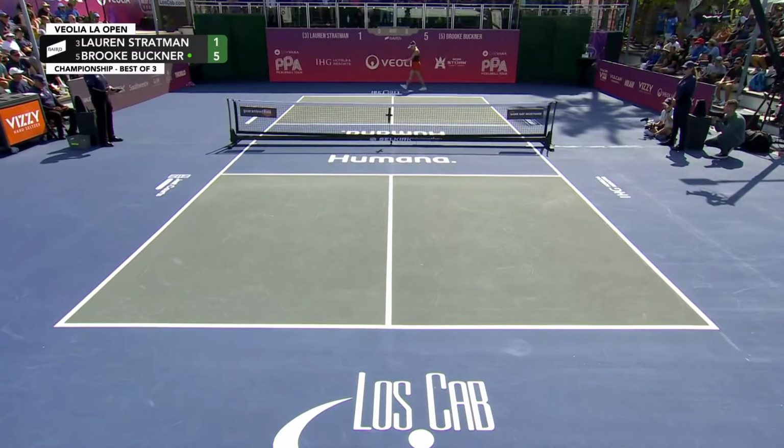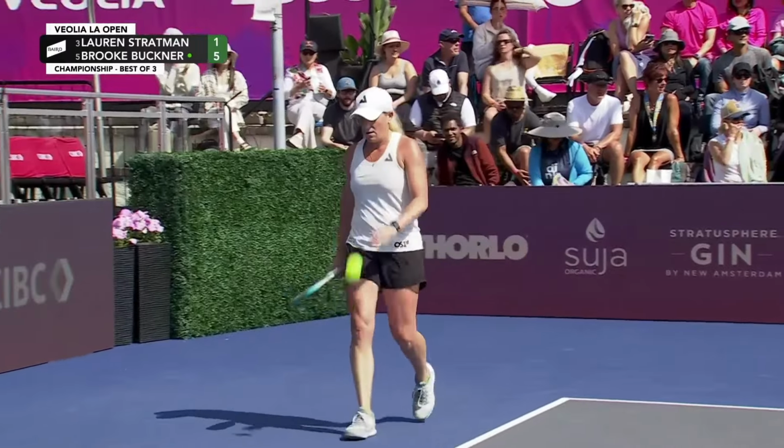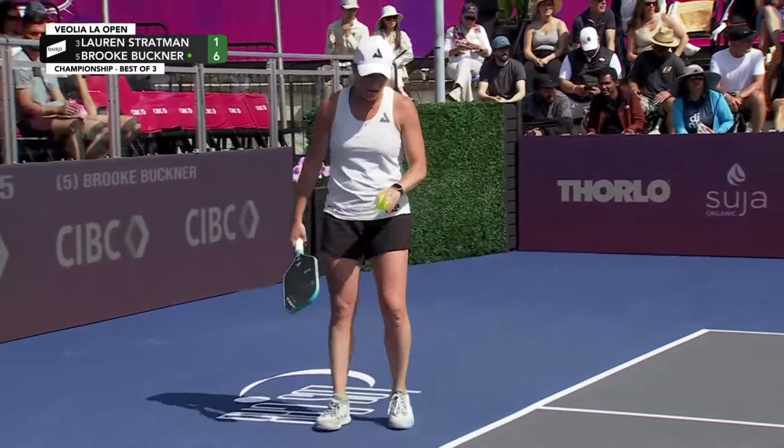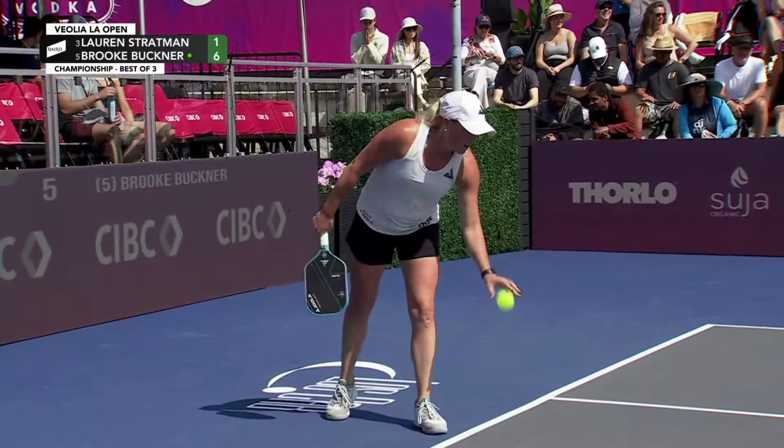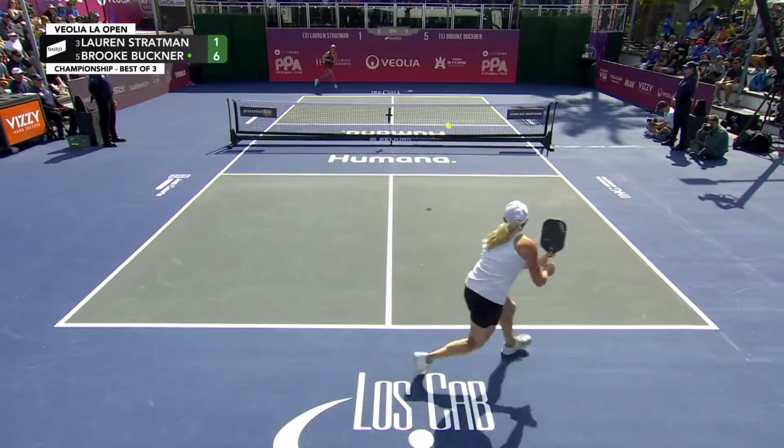Yeah, basically what Julian was saying, and a fantastic player in his own right, not just special friends with Lauren Stratman, is to go bigger early in the point on the serve and the return, because Brooke Buckner has been dictating play so far.